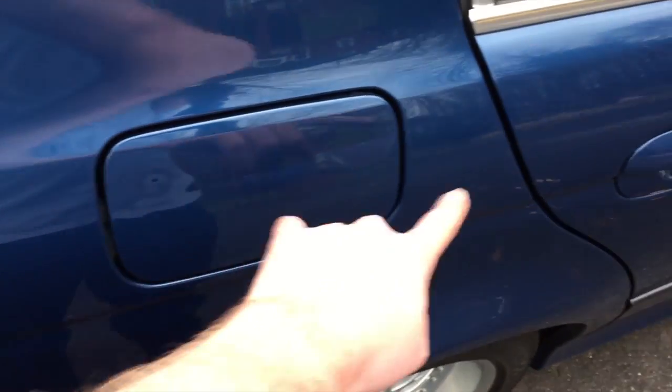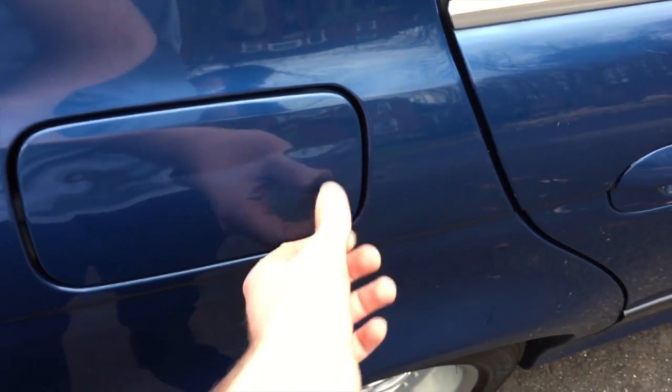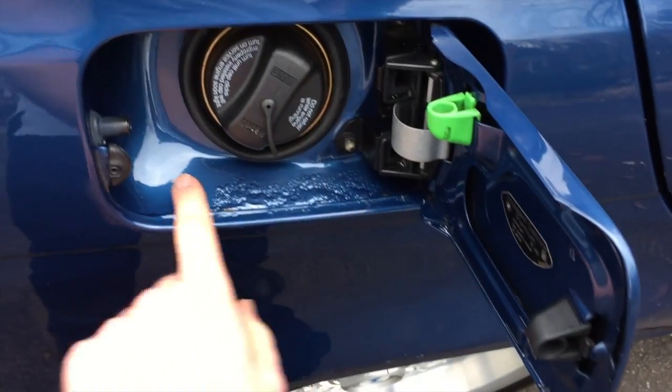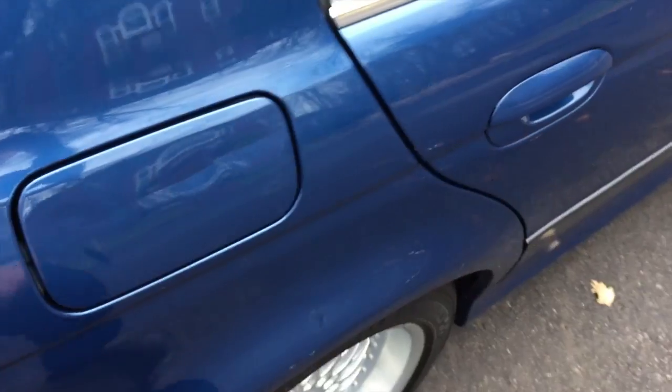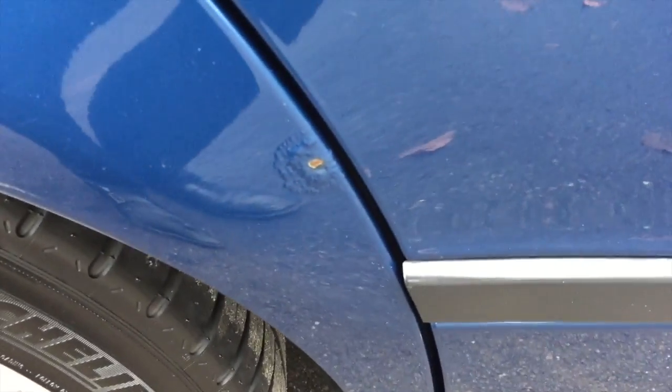It's lucky that it doesn't hit anywhere in the body, it's just on the door. No idea how the previous owner did that. But there it is. And yes, we do have gas cap rust in here that needs to be repaired, but I'll go over the rust in just a moment. Again, walking down the side, there's another rust spot there, about quarter sized.